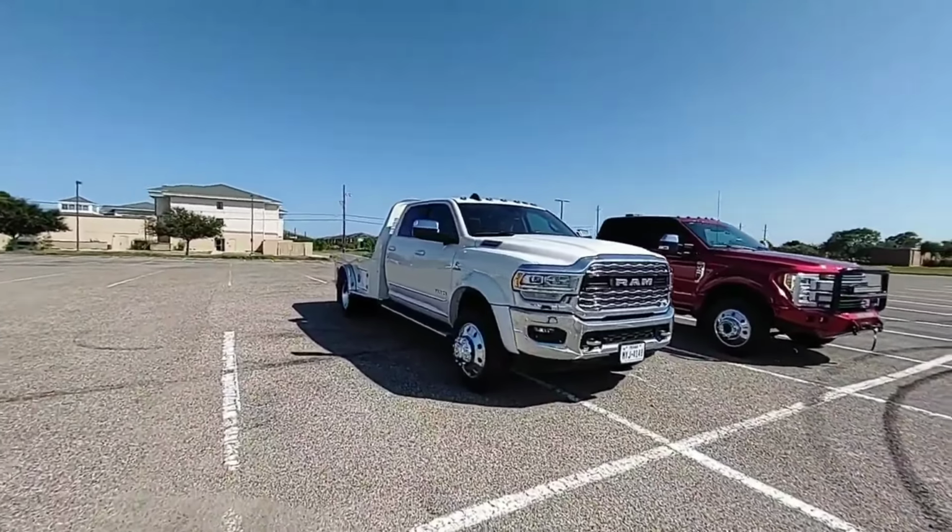But this specific truck has one other trick up its sleeve, and that's the fact that the owner has the full Kelderman air ride suspension added to this truck. So he can raise and lower the back of this truck from inside. He has the front of it set at stock height. But this specific truck is tricked out really nicely.